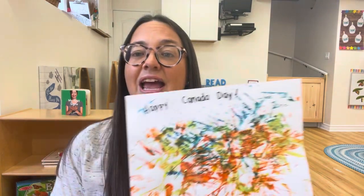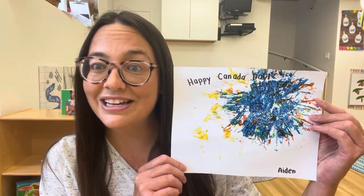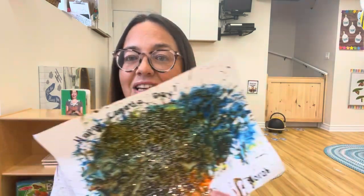So we started off with making some fireworks. For this craft, I just used toilet paper rolls and I cut slits in them. And then the children just dipped them in paint and splattered it all over. Then we sprinkled some glitter on afterwards. You can see that it definitely looks like fireworks. I did show some pictures of what fireworks were and they had fun making it.